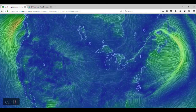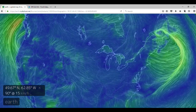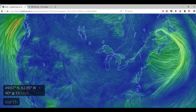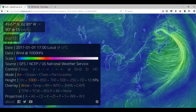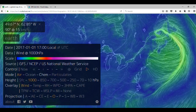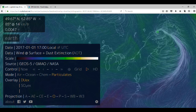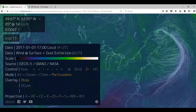Okay. Click there. 49.67 degrees north, 62.85 degrees west, by 90 degrees at 15 kilometers per hour. And you can, of course, wind is not the only thing this does. Let's say particulates. Overlays, projection, we're going to leave those. Here's the scale, wind surface, and dust.